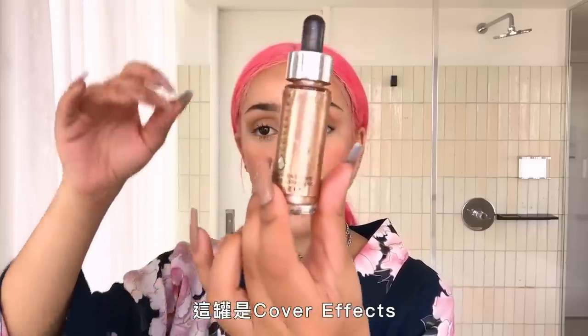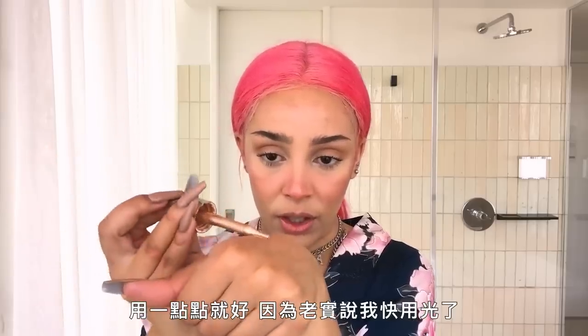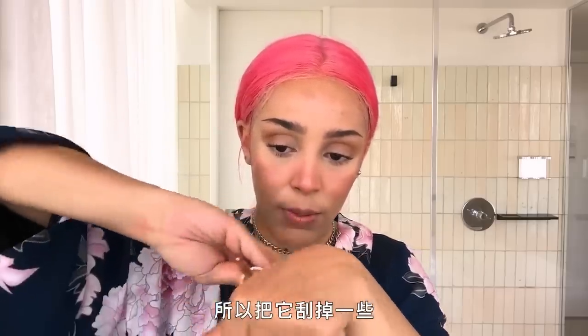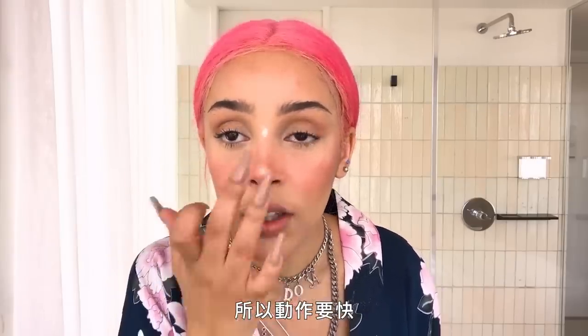So this is Cover Effects. It's like a cream highlight. I just put a little bit, and honestly I'm running out, so I just kind of have to scrape it off and I put it on my nose. Put it here, and it dries so fast, so you have to work really fast.